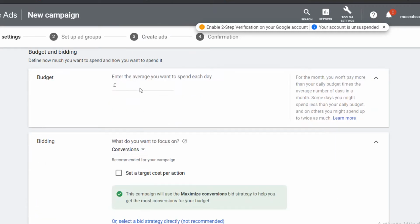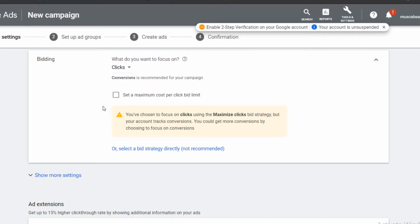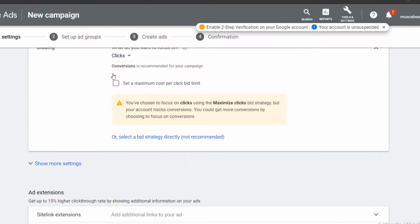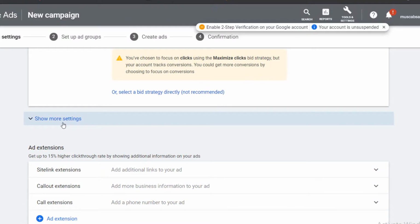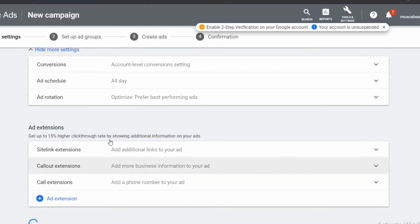You can leave this empty, and you can start with $10 per day. Then here, when it says conversion, say I don't want conversions, I want clicks, because you're looking for clicks, you're not selling anything. And this is actually an affiliate offer where you can track them. Now you're going to leave these empty for now. Once you start to get your links and your website getting more traffic, you can add these extensions later, but at the moment you don't need to have them.